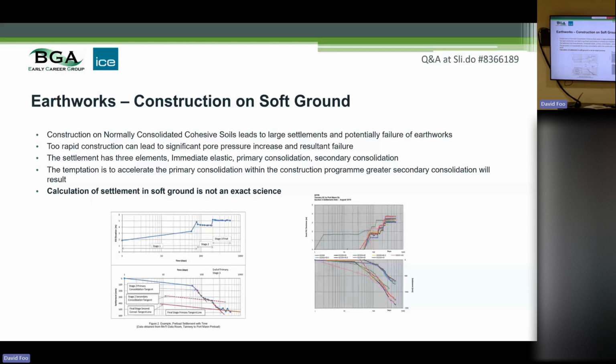The problem you have with any calculation is that it's not an exact science. On the M74 completion on the southwest corner of Glasgow, it completed the motorway box, which was built about 10, 15 years ago. I looked at one embankment 3 different ways in terms of, go to the soil mechanics book, there's 3 different ways you can calculate settlement. I had a difference of 500 millimetres.